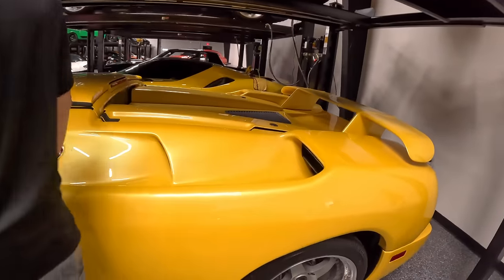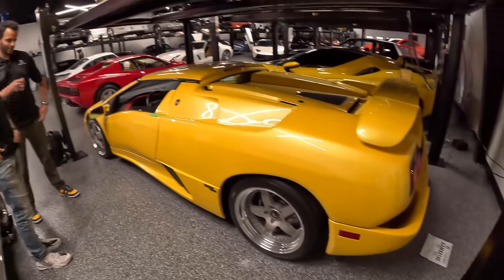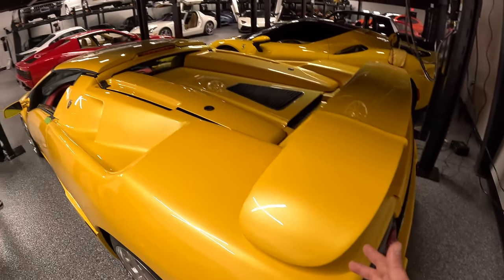3,000 miles. Look at the wheels. Remember, these are like the old style. They would replicate these on a bunch of other cars too. Amazing. Roadster too. Yes, Roadster.